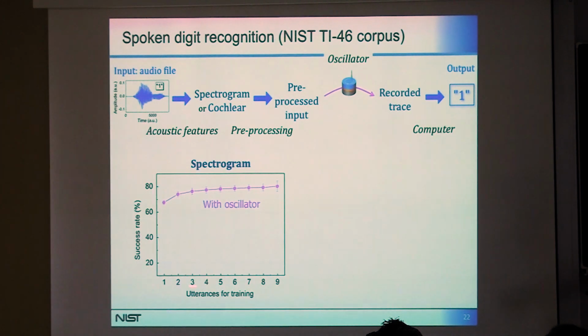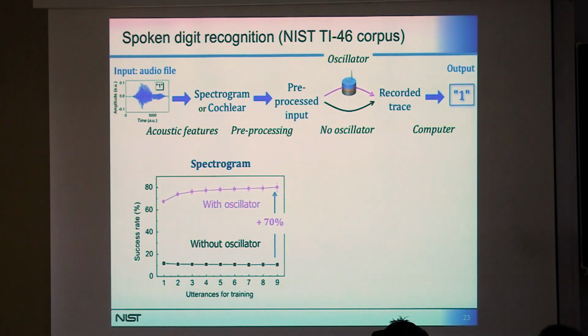And what's being varied here is the fraction of the utterances that we're using for training and the fraction that we're using for validation. So if we do more training, we get better results. That's not so surprising. But the real test is, okay, we've done all this pre-processing. Does it work if I just take the preprocessed input and analyze that without passing it through this oscillator at all? And when you do that, you discover that you're down to 10% recognition, i.e. it's completely random, nothing happens. And so the oscillator here is playing a really crucial role in whether you can recognize spoken digits.